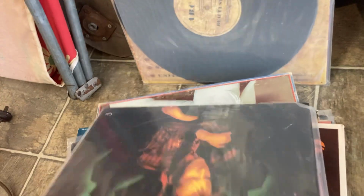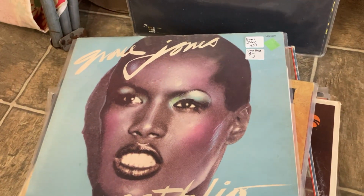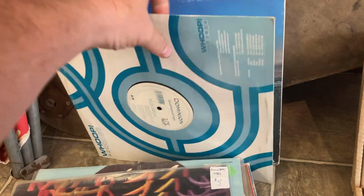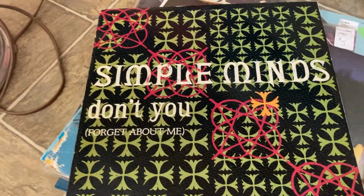Elton John, Howard Jones, ABC, Grace Jones, another Grace Jones record, some sort of, I think it's like a dance record, but I don't know what exactly. Barry Manilow, which is awesome, and then some Simple Minds. Just a great stack of records.